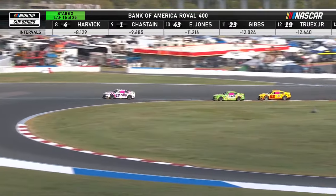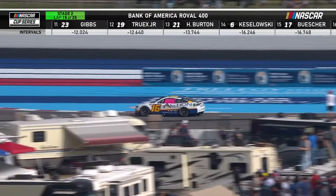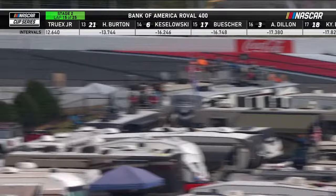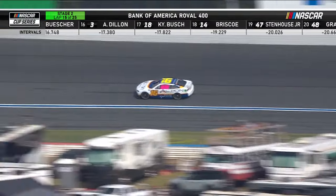Every spot, every position matters to these playoff drivers. They're trying to gain as much as they can. We saw the strategy at stage 1. We'll see what kind of strategy we see at the end of stage 2.